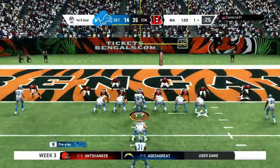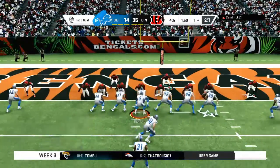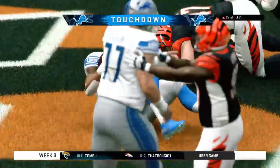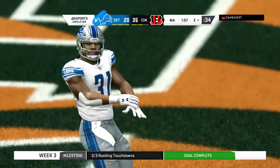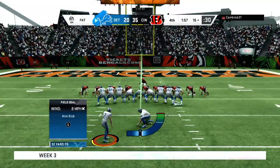So the Lions in possession of the football as we welcome you back. They've got it first and goal as they look to punch in a late score. And he is into the end zone. Touchdown, Detroit. Ty Johnson, his first touchdown here of the new campaign. And the Lions are able to cut into this lead.